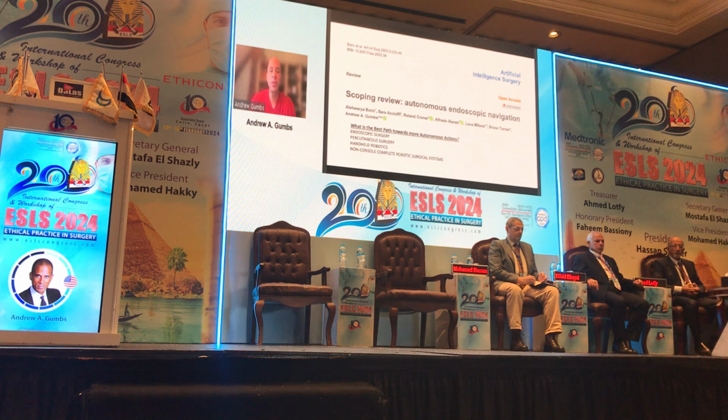But we also think things like handheld robotics are a nice, safe way to develop more autonomous actions in the actual operating room, and non-console complete robotic surgical systems like the Moon Surgical, where the surgeon is in contact with the patient at all times. So let's talk a little bit more about this.